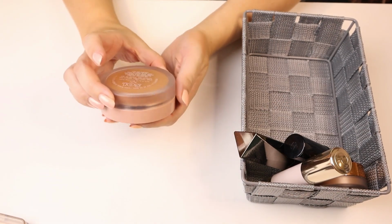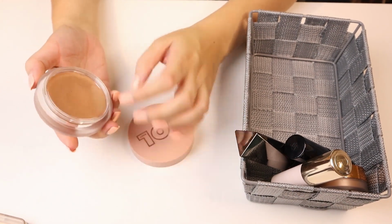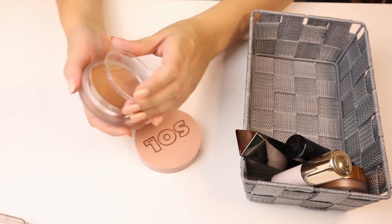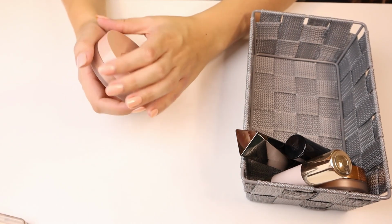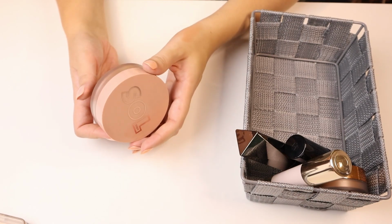Then the Sol Body Face and Body Bronzing Balm in Light. This one is too warm for me actually, but I have really enjoyed this cream bronzer. It is a beautiful formula. It's very nice. But even though I still really like it, it's a great cream bronzer. It has gotten me very much into cream bronzer. I think it's time for me to let this go.